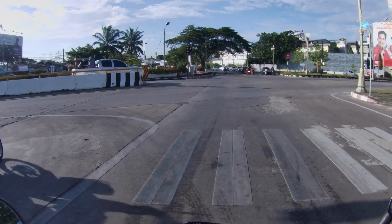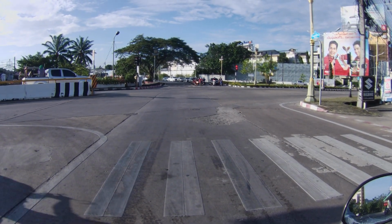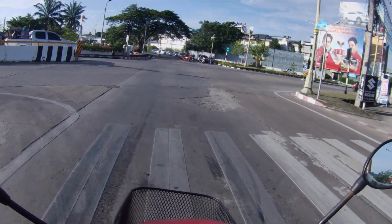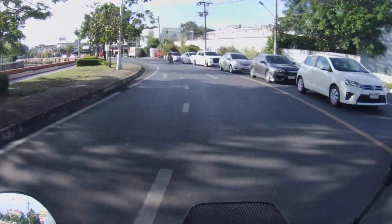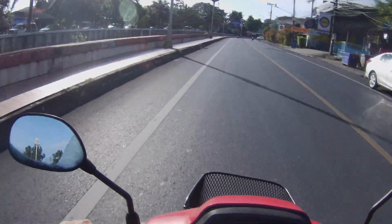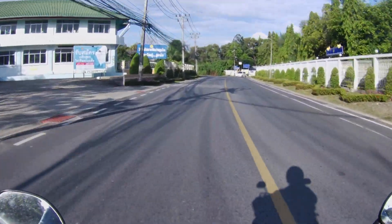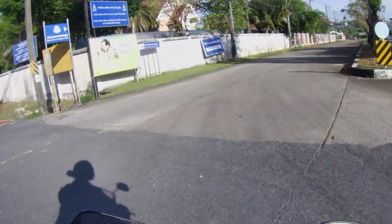I hope I'm gonna be able to film a little bit in the office. So when they hand me the paper, when I fill it out, so I hope I can film. We'll see. Alright, there's a dog running behind the bike. Okay, so here we are.